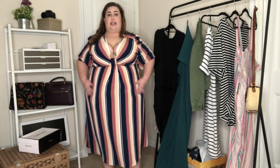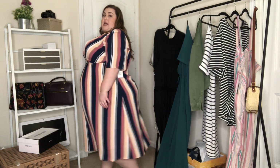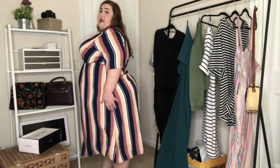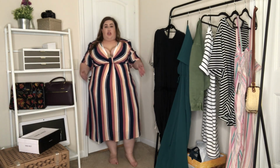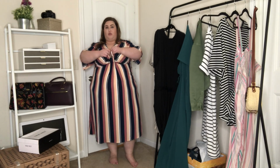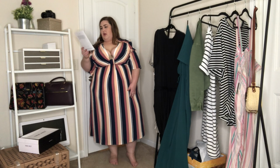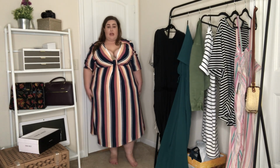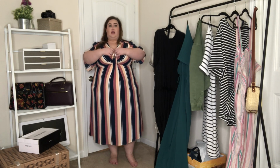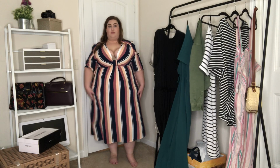I could not change size. The 4X is definitely the right size for this. It fits me perfectly in the back and the arms and the waist, and the top layer fits perfectly in the hips and everything. Love the length. I think it's a really cute dress. The bust has some issues for me. And yeah, I think this is a nice piece. What was it again? $59, I think is a really good price for this dress. But if you're busty, you might have some issues because it just is really low.